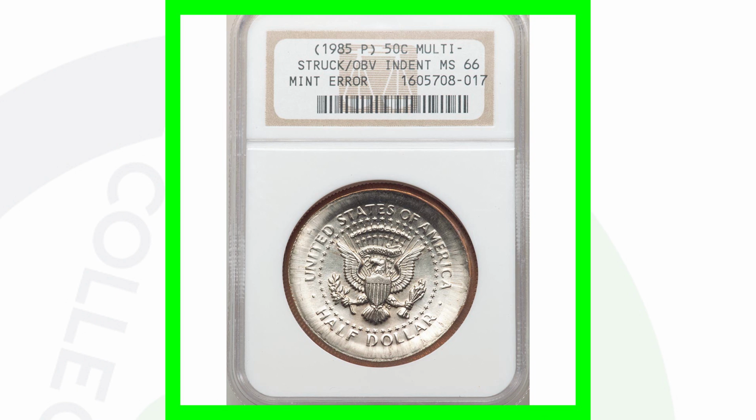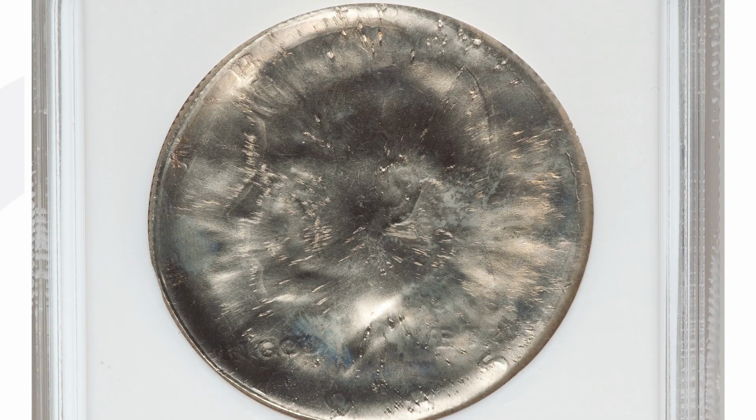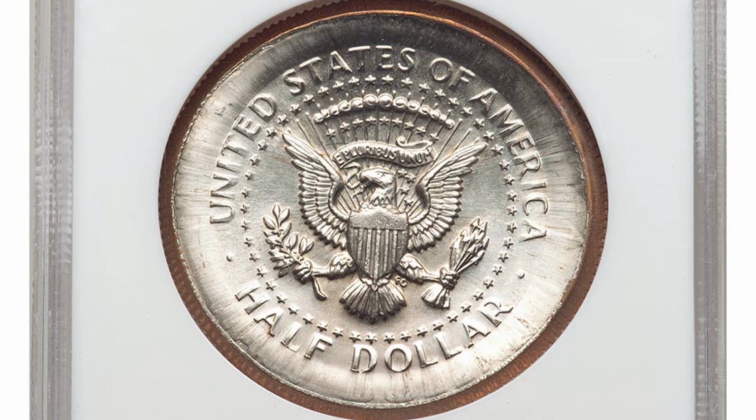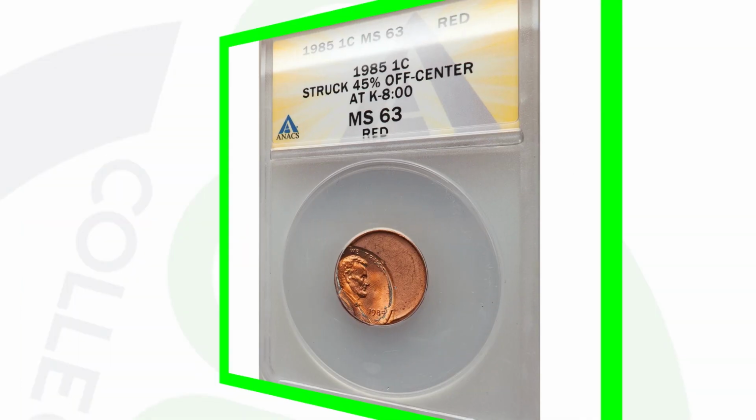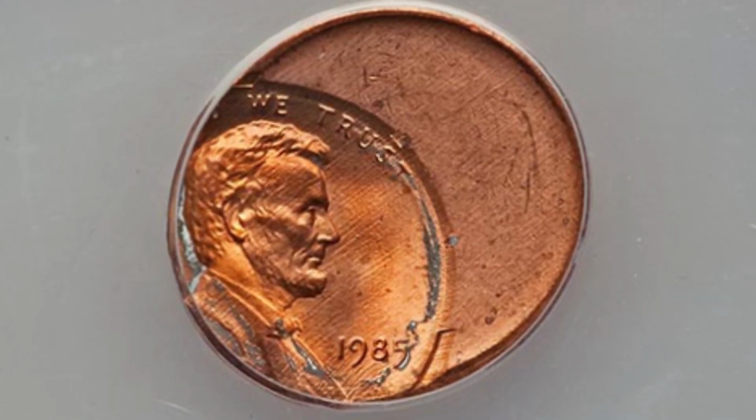Now here's a 1985 Kennedy half dollar coin that has been multi-struck, and we have an indent here on the obverse of the coin. So pretty nice mint error there, graded at a mint state 66. This coin ended up selling for over $430. Now here's the 1985 Lincoln Cent. Now this penny here has been struck 45% off center.